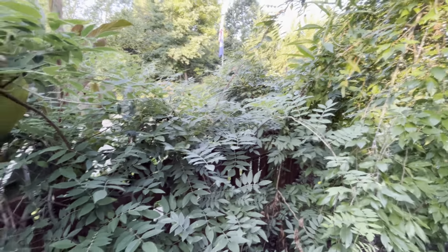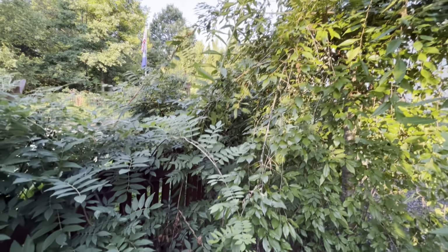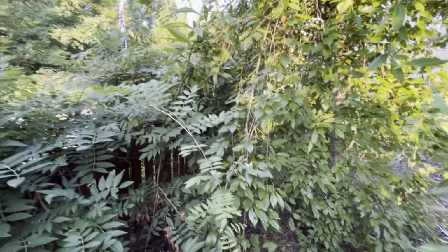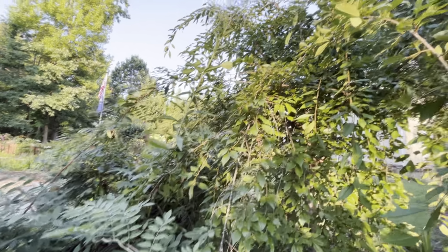This is our big wisteria. It's kind of taken over. I need to get over here and do a little bit of work to weed this section of the yard and cut back the wisteria a little bit, because it's growing up into our weeping cherry tree, and I don't want that.